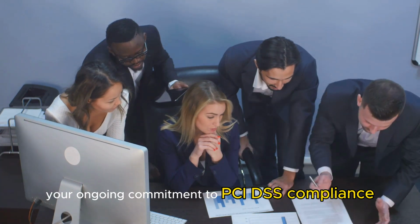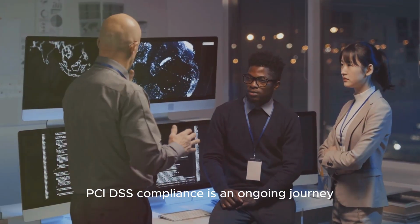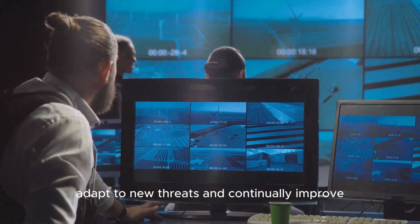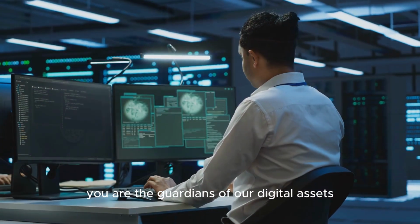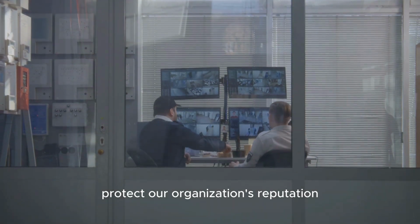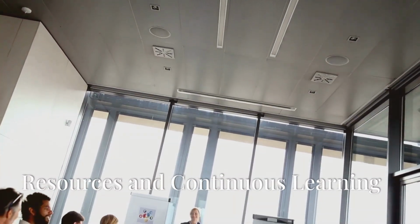Your ongoing commitment to PCI DSS compliance. PCI DSS compliance is an ongoing journey, not a destination. Be vigilant, adapt to new threats, and continually improve. Your role is crucial in this endeavor. You are the guardians of our digital assets. Protect our organization's reputation and safeguard data. Be proactive, vigilant, and never stop learning.